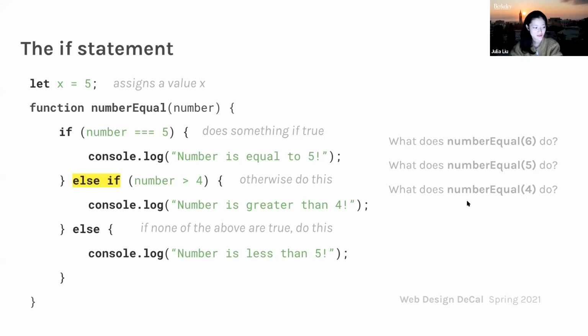Okay, someone just put their answers in the chat, and let's see if they're correct. So first, numberEqual on 6. We pass in 6 as a number. We evaluate it for the first expression, which compares whether it's equal to 5, and 6 is not equal to 5, so it skips this statement. And then it moves on to the else if here, which compares the number 6 with 4. 6 is greater than 4, so it outputs number is greater than 4. So that is correct. And because you already went into this expression, you're not going to evaluate anything after that.